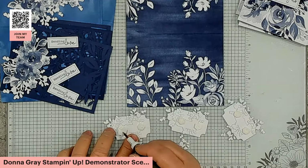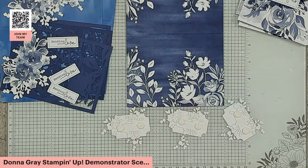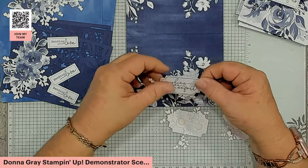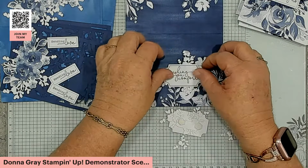Oops, and I've just pulled one of those off. I'll stick that on the card. I was looking up at the comments and I pulled one of my little pieces off. But anyway, be very, very careful, because how many times have I torn them? Twice so far. All right, so we're going to add that down here on our card, which looks gorgeous.